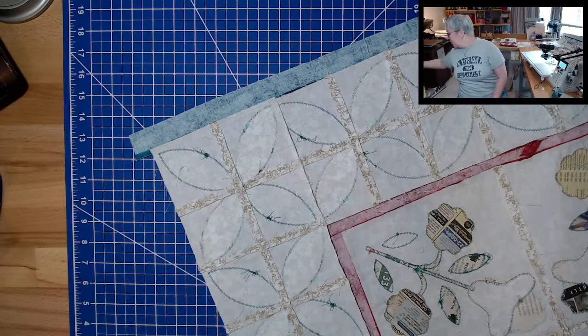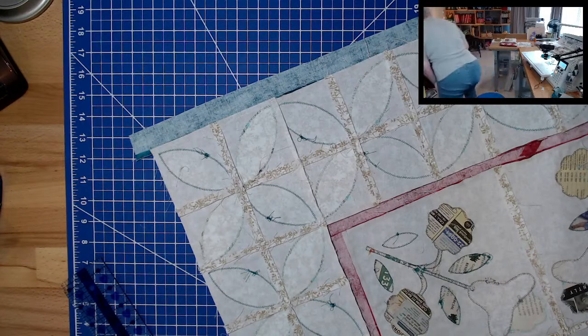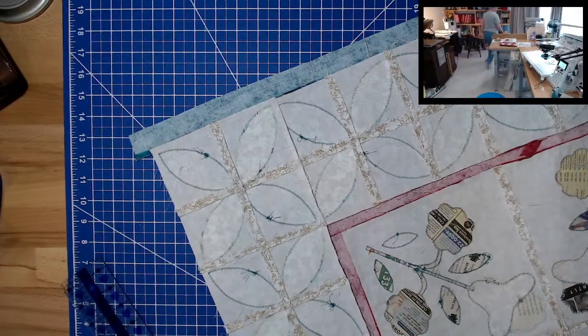You know what I need? I need a little ruler. Oh no. Hold on a second, y'all. I moved it. Let's get this one.